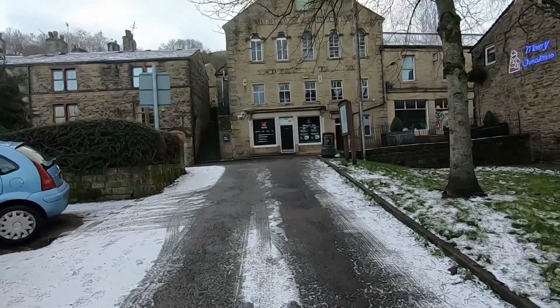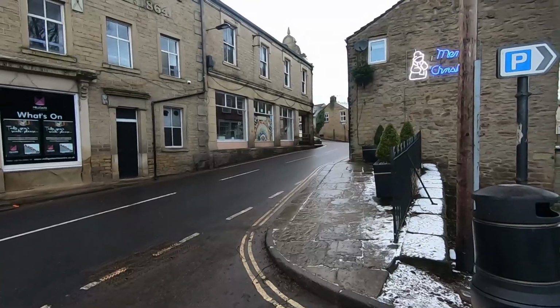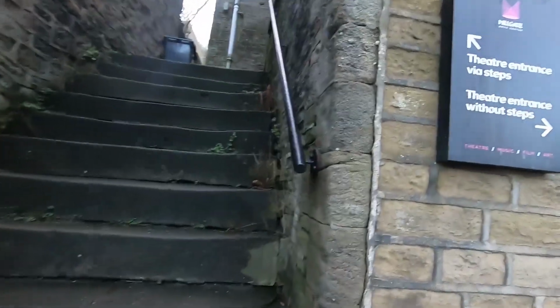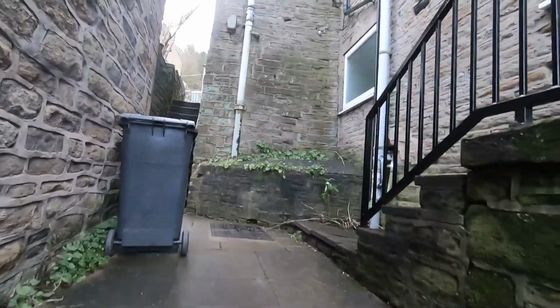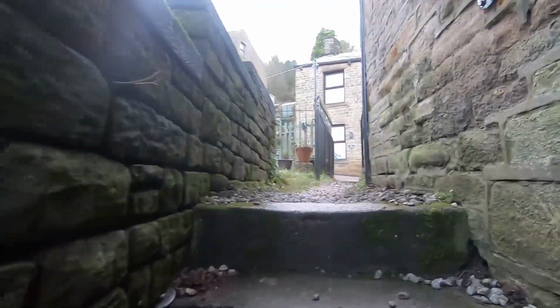That's the name of it, Millgate Theatre Company. I couldn't think of the name before. And then just on the corner there you've got the library. So you've got the theatre entrance with the steps and theatre entrance without the steps. I don't actually know what Millgate Theatre was before it was the theatre, but actually it was a co-op, wasn't it? It just says on the building. How nice is that though? Very steep though, isn't it? You find that in a lot of these old Yorkshire villages.